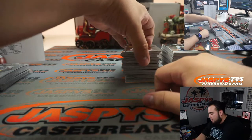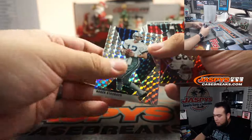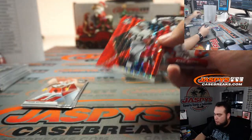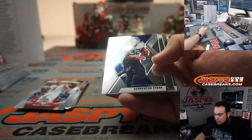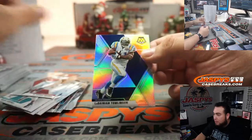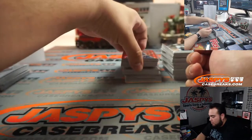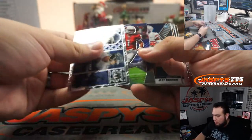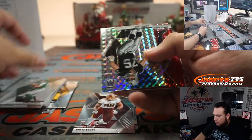Alrighty, next box, guys. Roger Staubach. Lynn Bowden Jr. And we got Montage, that is a Josh Allen. LaDainian Tomlinson. Stefon Diggs. Jeff Okuda. Chase Young. We got a little Howie.